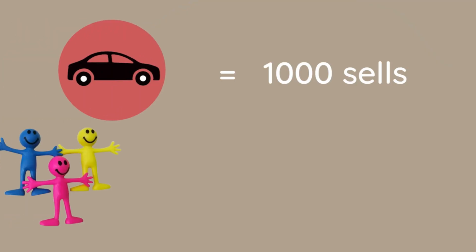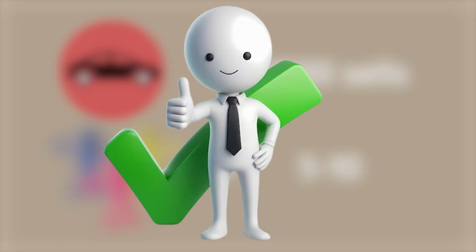To increase your chances of success, use tools like Jungle Scout or Helium 10. They show how many sales an item has and how many sellers are competing with it. For example, if a car cover sells in the thousands but only has 5-10 sellers, that's a great sign. We'll save that product to our list and move on.